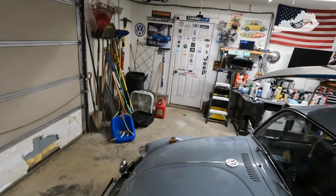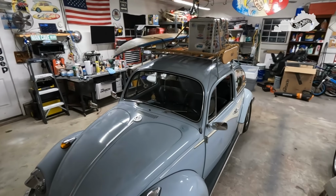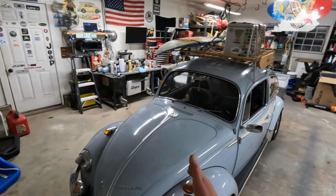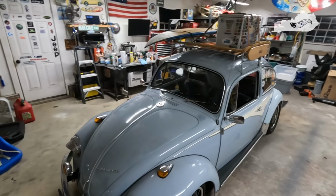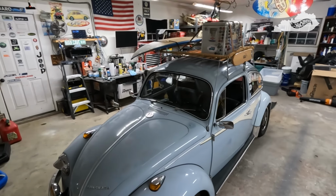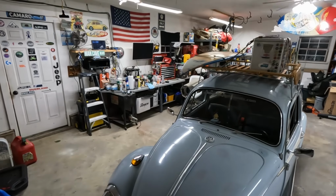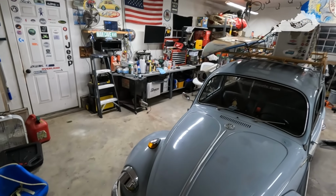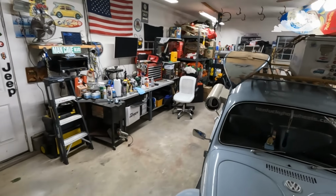But other than that, like I said, she's pretty much all original. She's a great car. Front beam's been replaced, just narrowed, and she's got drop spindles. But other than that, nothing else has been done to her. She's a great runner. She runs like a top. She's got about 69,000 original miles on her. But she's a joy to have around, and a great conversation piece.